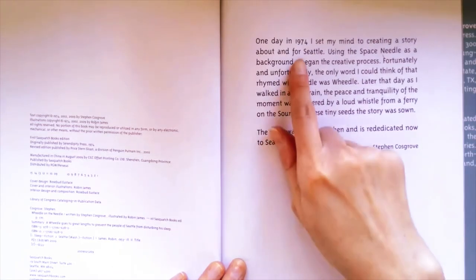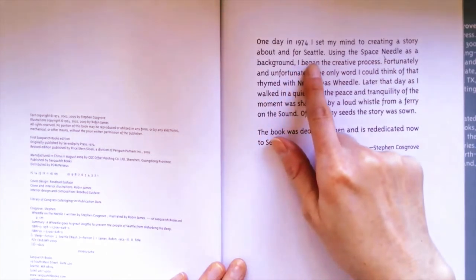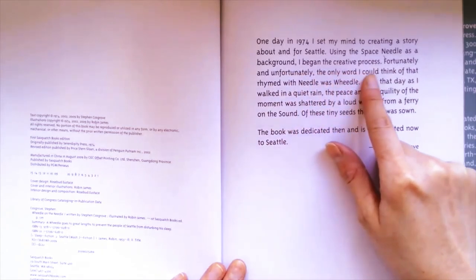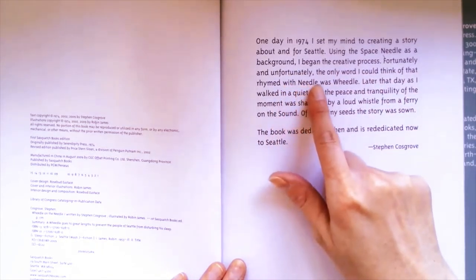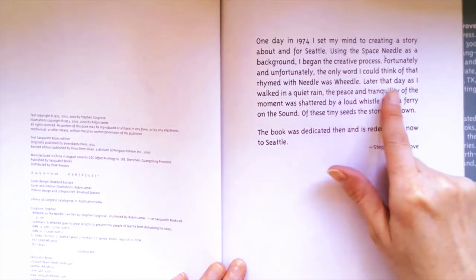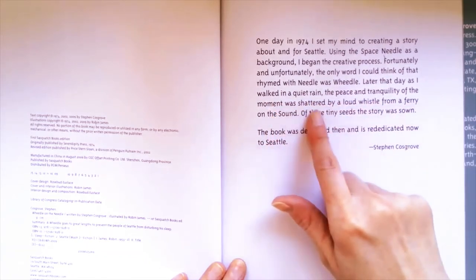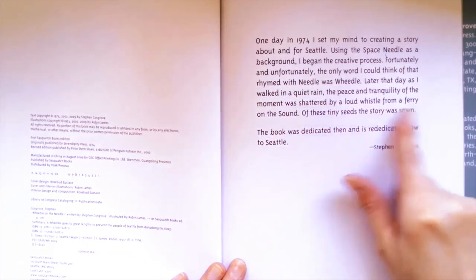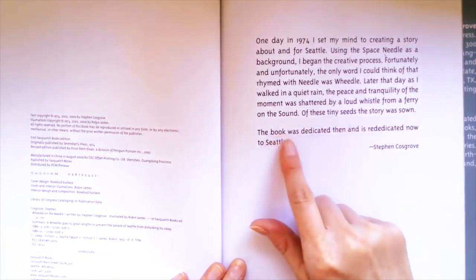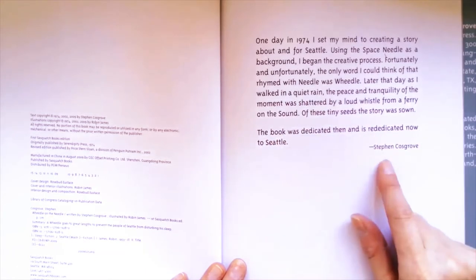It says, one day in 1974, I set my mind to creating a story about and for Seattle. Using the Space Needle as a background, I began the creative process. Fortunately and unfortunately, the only word I could think of that rhymed with needle was Wheedle. Later that day, as I walked into the quiet rain, the peace and tranquility of the moment was shattered by a loud whistle from a fairy on the Sound. Of these tiny seeds, the story was sown. This book was dedicated then and is rededicated now to Seattle. Stephen Cosgrove.